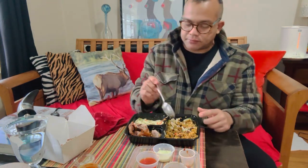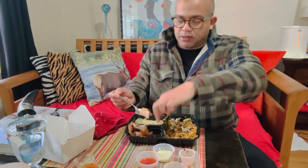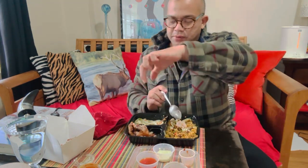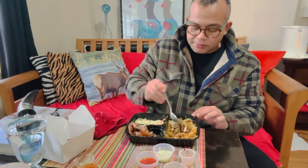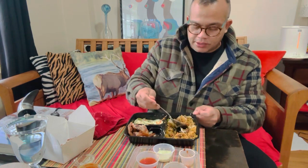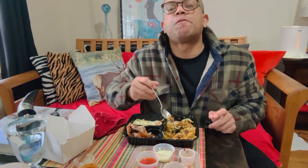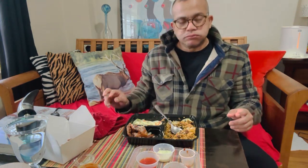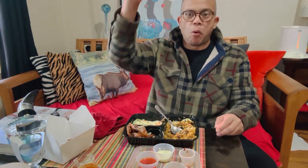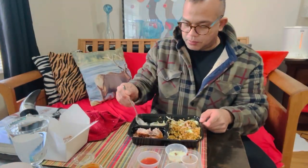Oh my god. Because they put a lot of garlic, so the oil from the chicken, it smells like garlic. It's very good. Tasty. Almost finished.